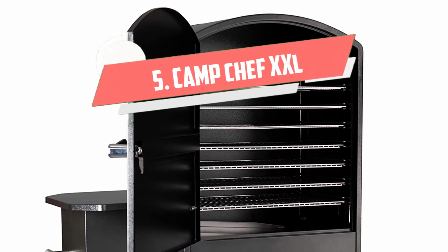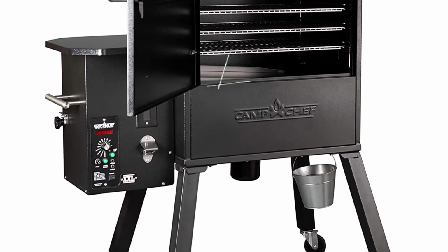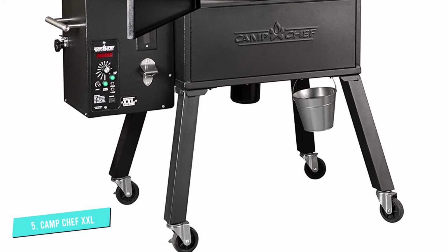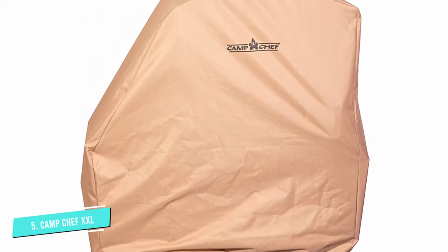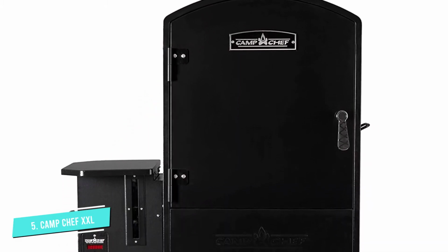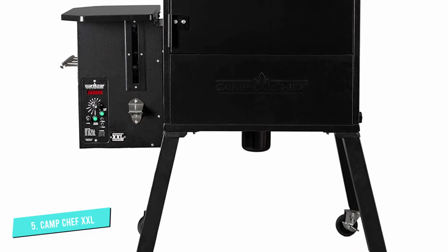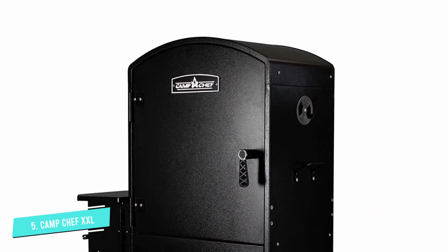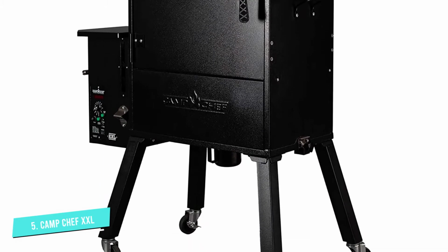Number 5. Camp Chef XXL. The Camp Chef XXL vertical pellet smoker is another great economy class smoker that's easy to use. This grill comes with a Wi-Fi PID controller. When paired with the Camp Chef Connect app, it's simple to stay on top of your cook throughout the whole process. 2 included probes are inserted through 2 separate port holes conveniently located on the unit's sides.